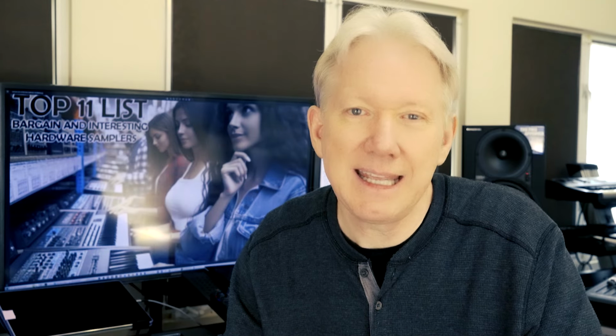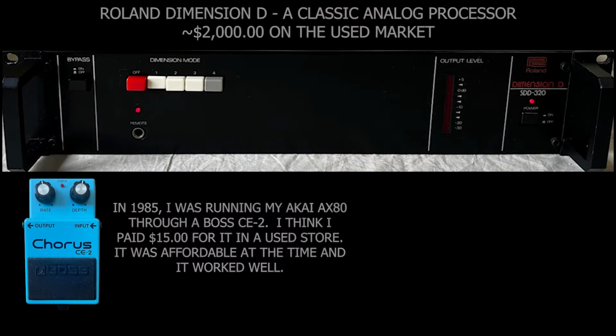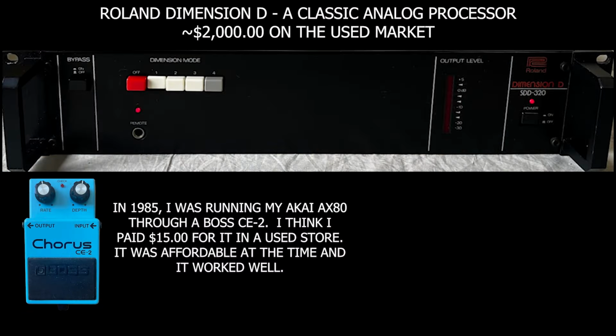Number 18, analog hardware effects. Chorus, delay, flanging, phasing, EQ. Affordable rack mount units started to appear in the 80s. People strapped for cash like me were using guitar pedal effects. The downside was that at the affordable prices, you don't get the best quality or control. Also, analog units can be noisy. Still, some people swear by the warmth.